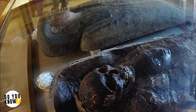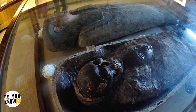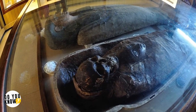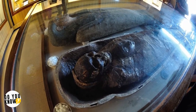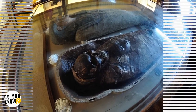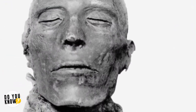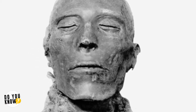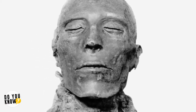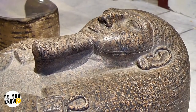The first part of the process was to take out the internal organs, starting with the brain. A sharp object poked up through the nose broke up the brain, which would then liquefy and flow out. Once the brain and other organs, such as the lungs, intestines, and liver, had been removed, the body would then be cleaned out with a cocktail of palm wine and spices. The one organ that was left in place was the heart. This was because the Egyptians believed that was the organ where the conscious mind resides.